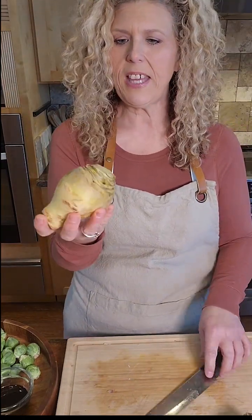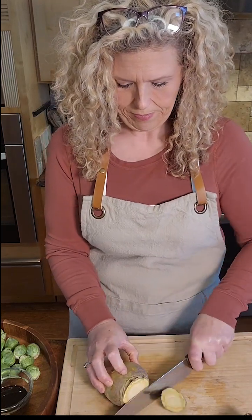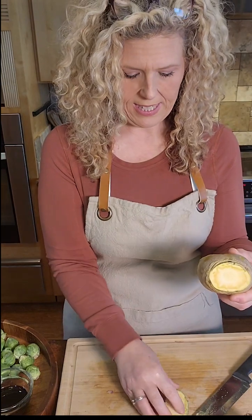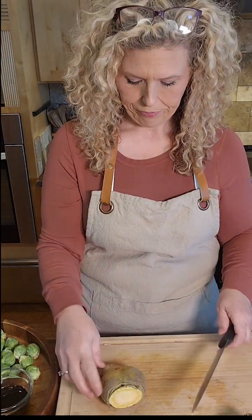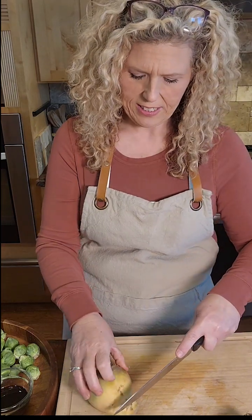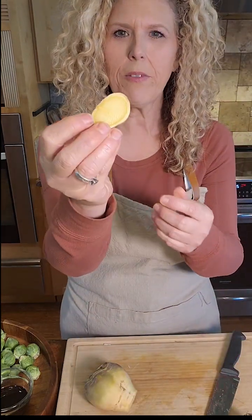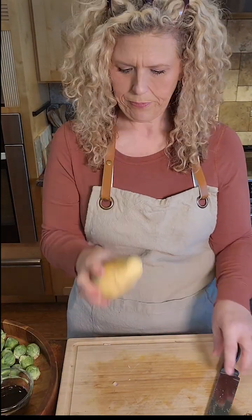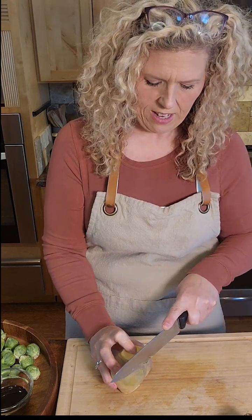But anyways, go ahead and cut off the ends because you can see that's a little bit harder there. And so it's a little bit more yellow than what the parsnip is. Sorry, not the parsnip, I apologize, than what the turnip is. You can even kind of see it. Kind of reminds me of the inside of what a ginger is. Definitely not. Oh, that is a good smell. But so I will go ahead and just peel off.